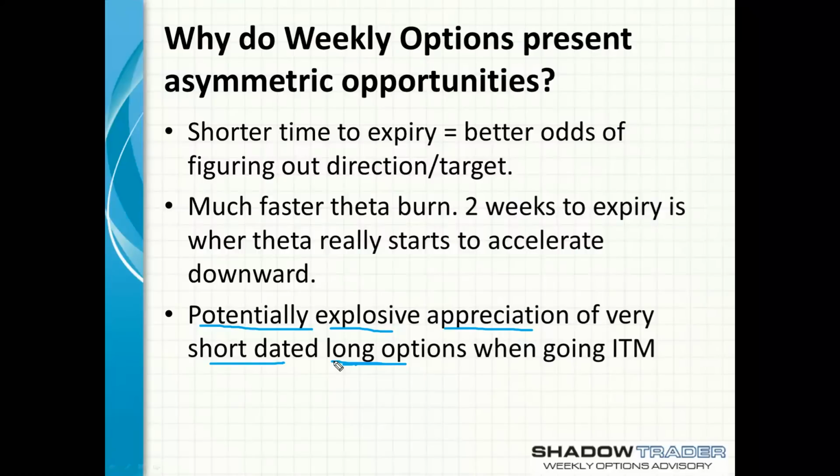We're talking about spreads. We're not talking about buying far out of the money lottery ticket calls for 5 cents and then hoping they go in the money for multiple dollars. That's not what this is about. You'll see in a moment how we're going to approach this. All right, so those are some of the reasons why I really like weeklies.